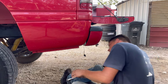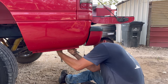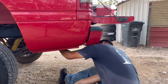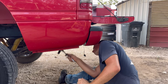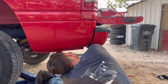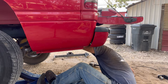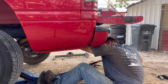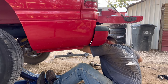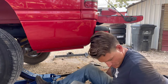Well, there goes that bolt going right on through, and we should have things drop or something. Yeah. We're gonna hit the hitch. Well, we are. We are very close. We are very close.